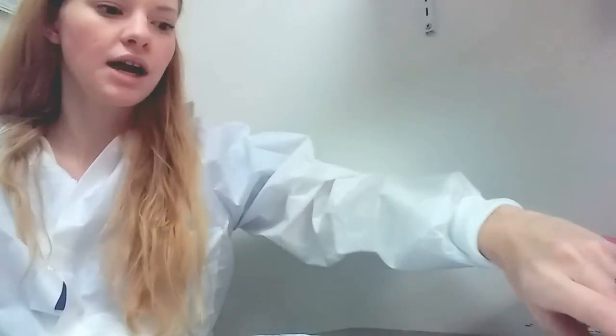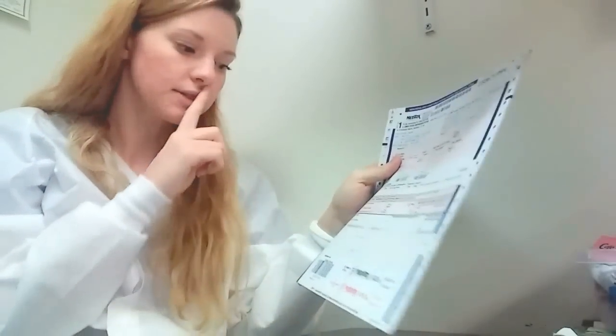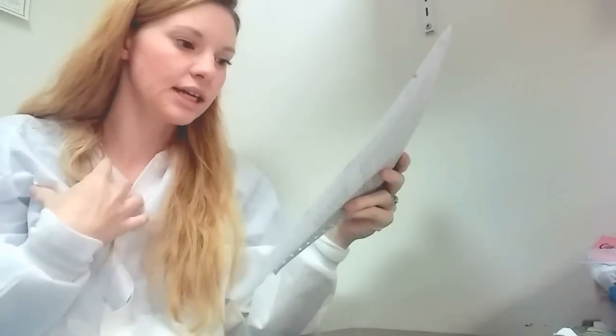So the person will go to the bathroom, they'll come out. If anything is abnormal on the drug screen or the color comparison chart screen, then on this form we'll have to fill out a non-negative result, and then I would sign it, or whoever's collecting it, along with the actual person's signature.